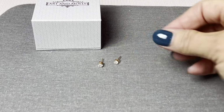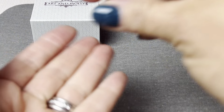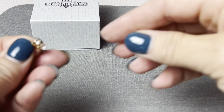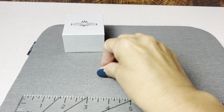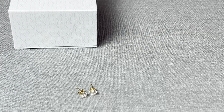What I liked about these, the brilliant shine, the cubic zirconia stones do really sparkle, and without getting too much attention. So I really do like these.